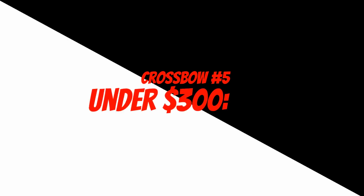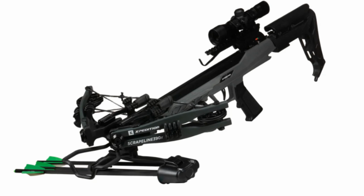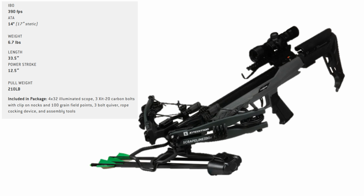Crossbow number 5 is the Expedition Scrapeline 390X. Now, this is a bow I don't have any experience with, guys, but from the reviews that I've read, it seems like a solid option, especially once again under that $300 price point. So as stated in the name, once again, 390X, you're looking at a 390 feet per second speed rating. That is thanks to a 210-pound draw weight and a 12.5-inch power stroke.